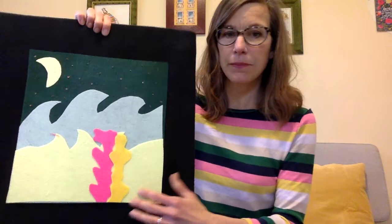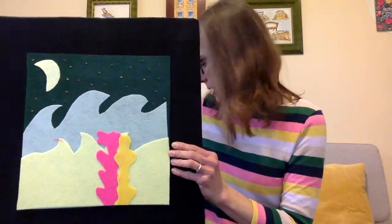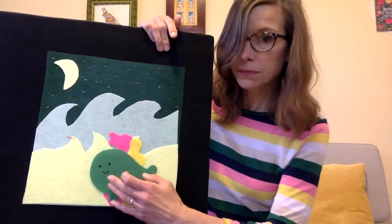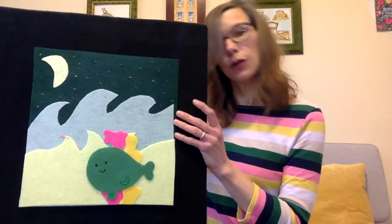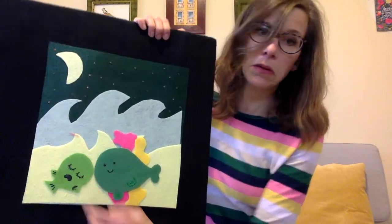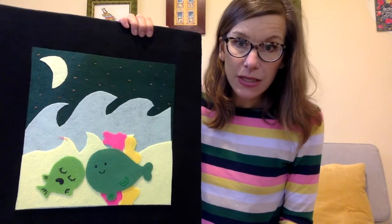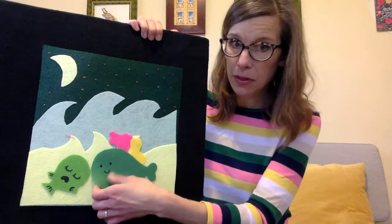It's nighttime. This is the ocean. Who do we see here? But a mama fish. And little baby. Oh, that baby looks tired, but maybe that baby doesn't want to go to sleep. Time for sleep in the deep, deep, deep.